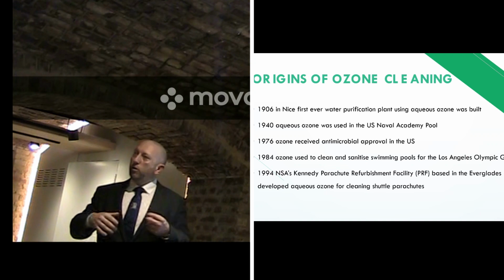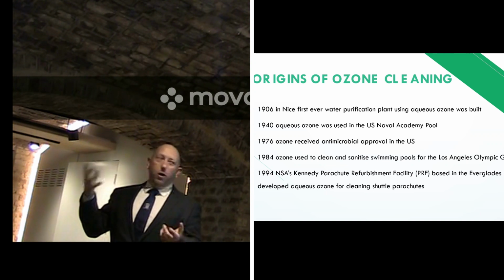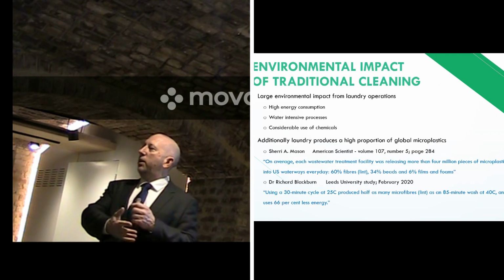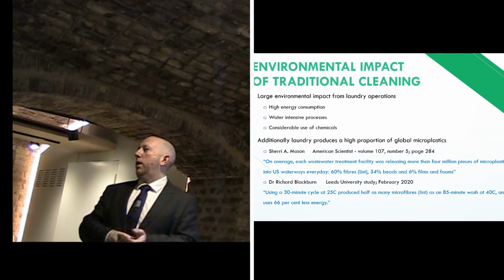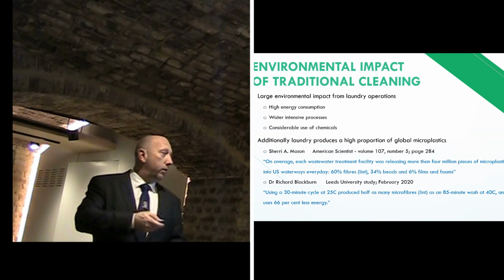The other issue they had was that because they were using harsh chemicals, and because it's in the Everglades, the water they discharge actually goes into the Everglades. So they also wanted another way of making it more ethically green for the wildlife, obviously with the eagles and all the rest that's there, and the alligators.